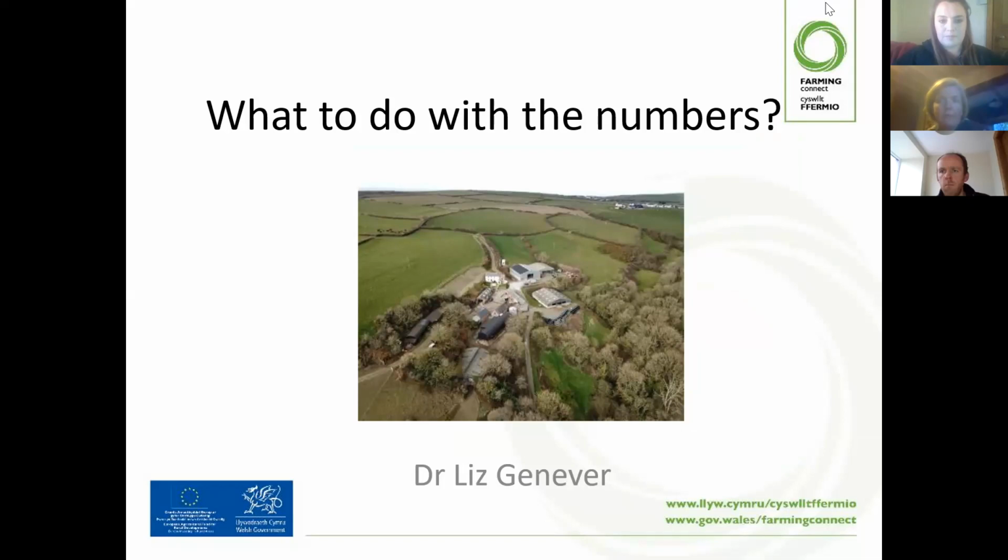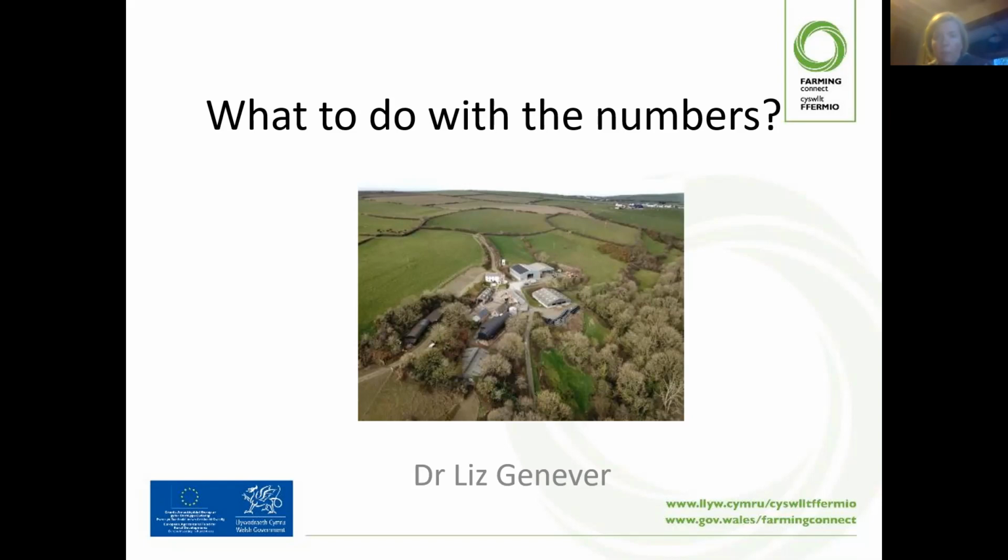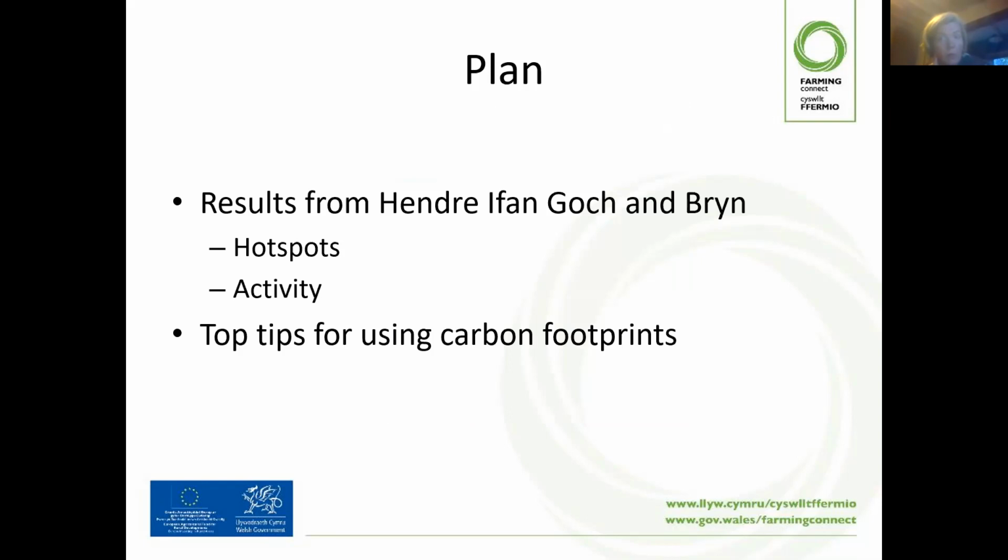I'm going to really focus on where farmers have already gone to the step of carbon footprinting, and then what are some ideas in terms of what to do with the numbers. So the plan is that I'm going to talk about some results from two farms I do some work with, so Rhys and Russell and also Hugh Jones. So we're going to look at both of those farms, their results from the Farm Carbon Toolkit. So both of them have used the same tool, and so Prisa alluded to the importance of selecting the right tool and making sure if you're going to do any comparisons that you're comparing the results from the same tool.